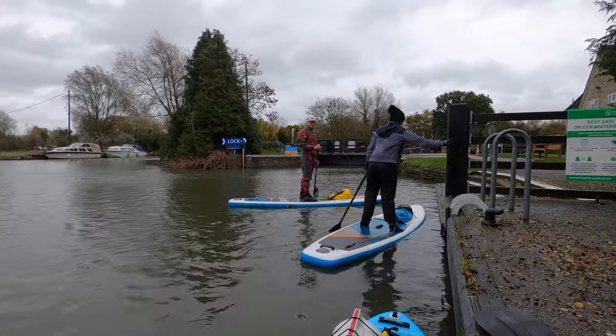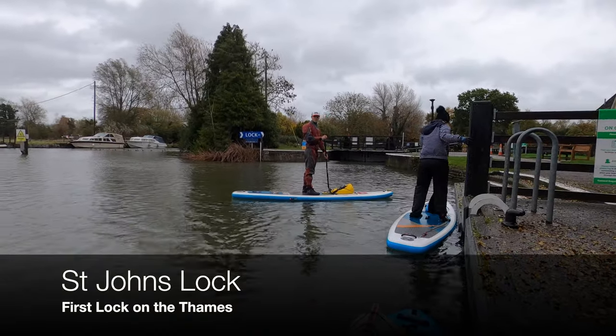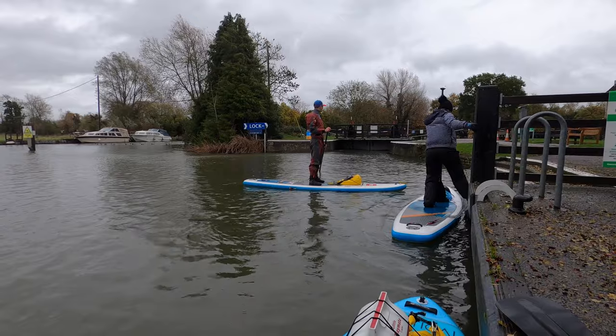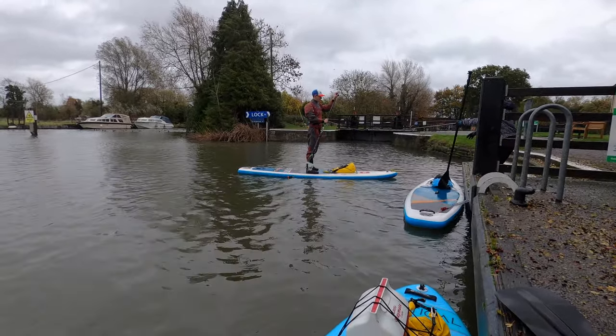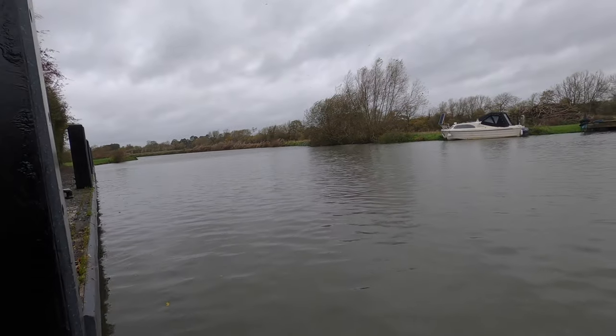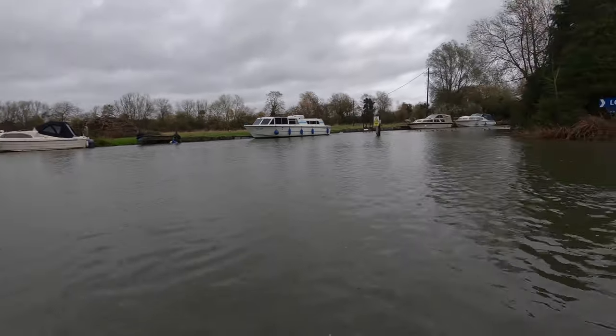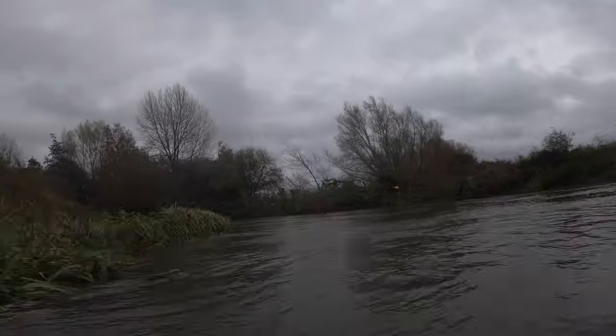Ladies and gentlemen, this is the first lock on the Thames. St. John's Lock. Woohoo! The very first lock. And we're getting out. It is quite windy back there, so it makes the paddling challenging enough. I'm feeling my arms already.